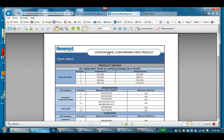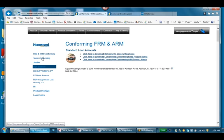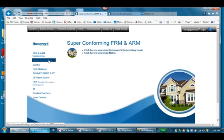This is a good sheet to have, and if you are interested, you can download that. Also, I'd like to point out we have the super conforming, which is the Freddie Mac High Balance product, or we have High Balance, which is the DU product. On the rate sheet, they're not differentiated because we don't have differences in pricing between DU and LP, but as far as product goes, there are differences in loan to values and guidelines.